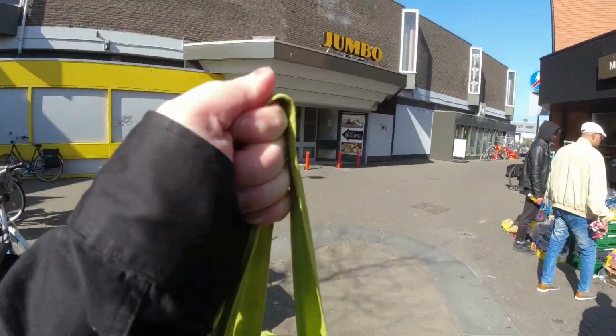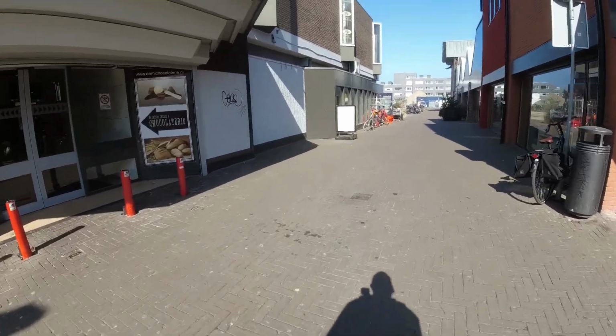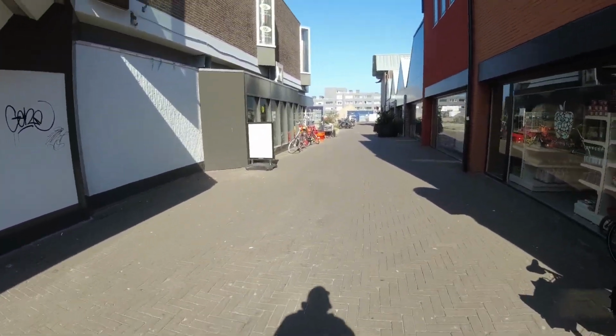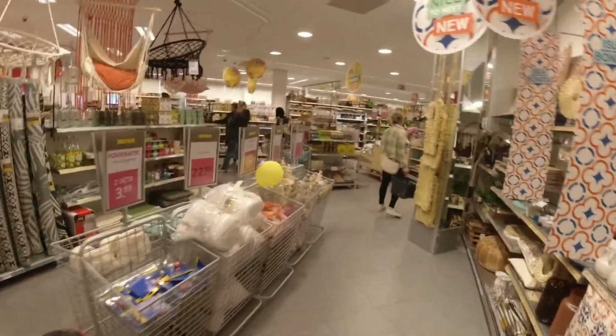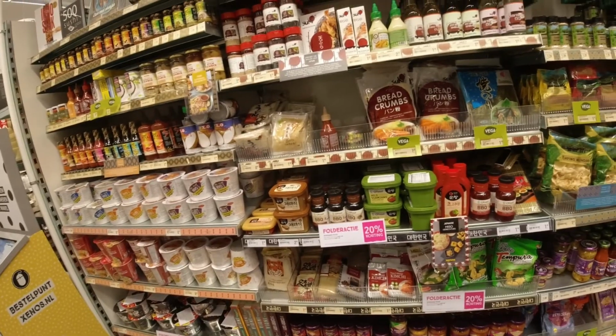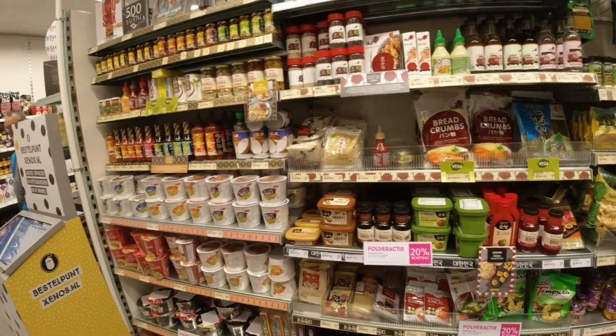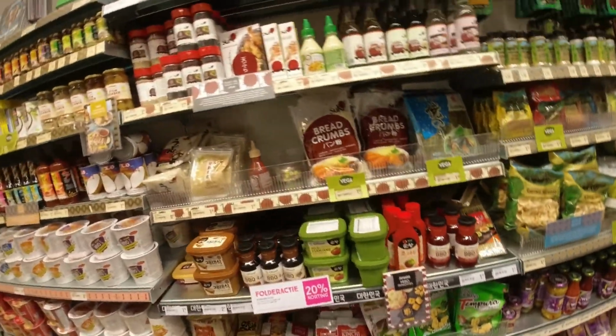And I brought a cooler bag for all the chicken because we have a few more stops to make. Just popping into Stainless. They mostly have home decor stuff here, but they also have some food, including Asian things, and that's the only place I know where they have gochujang. And I'll also get some rice vinegar.